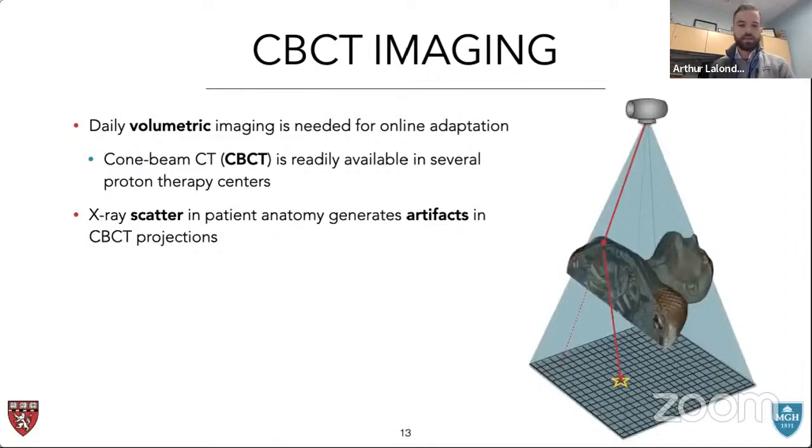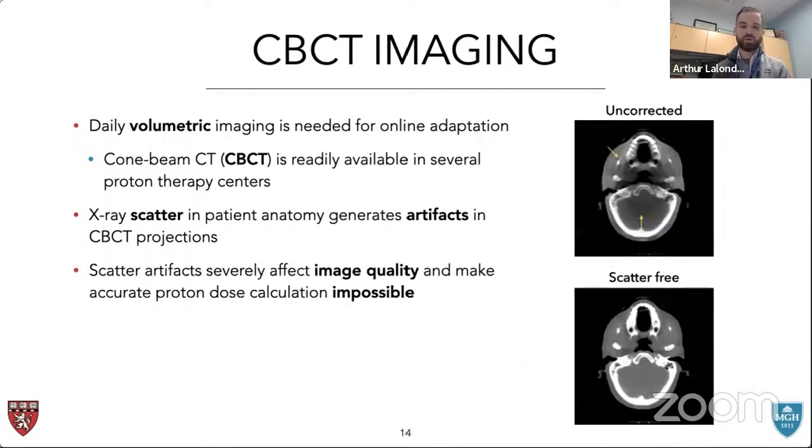So cone beam CT provides this volumetric image of the patient. However, it is sensitive to scatter. Because the whole patient is irradiated in a single exposition, or single acquisition, there are photons that are detected in pixels, in detector elements, where they shouldn't be detected. And this creates so-called scatter artifacts.